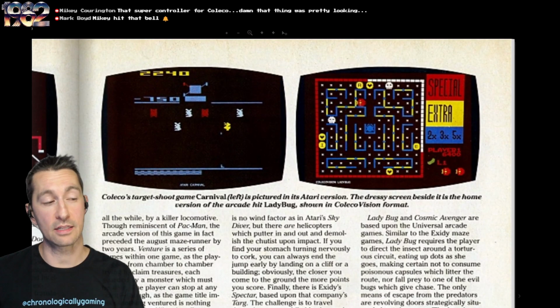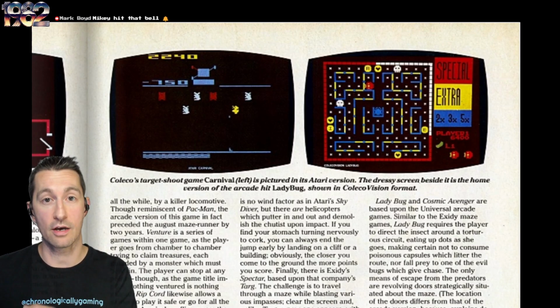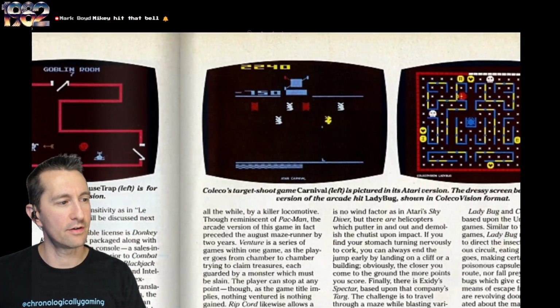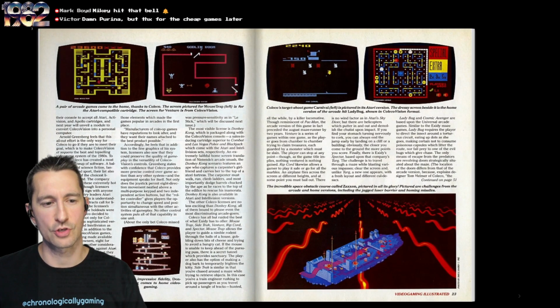Now, they're all showing the ColecoVision version. And of course, because Coleco had the rights to it, they published it on other home consoles. There's the Atari version of Carnival. And we're going to see Mattel and Television versions, too.